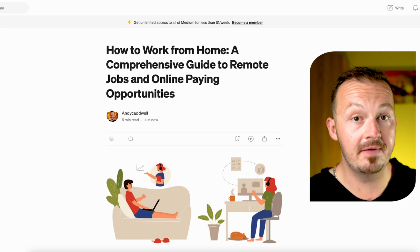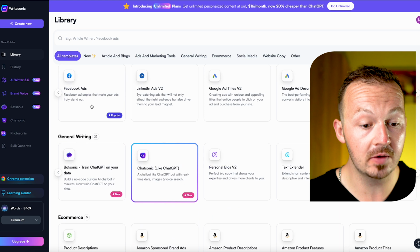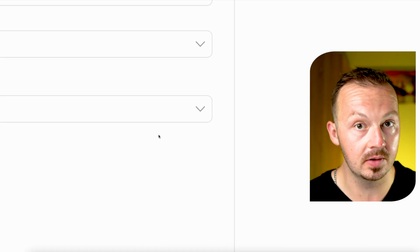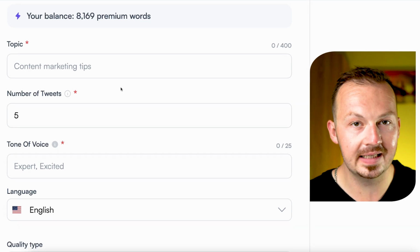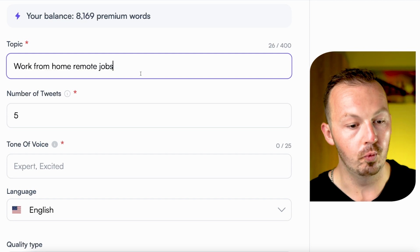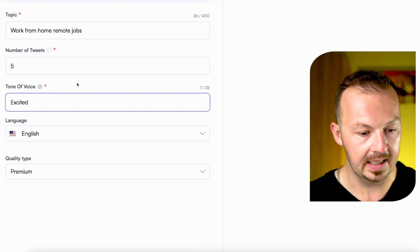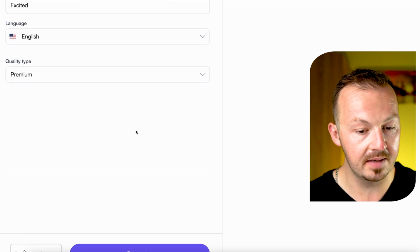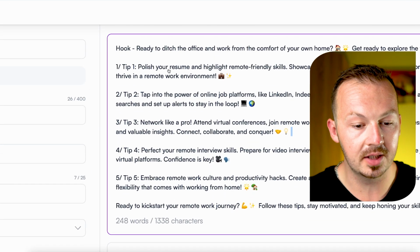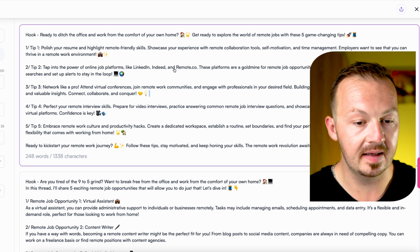Now the second traffic hack to boost this article is to go back to Sonic and find this Twitter Threads version 2. Click on that, and generate a couple of tweets using this AI in just a couple of clicks, just by typing a topic, which is going to be work from home remote jobs. Then I'm going to use tone of voice excited, language English, premium type, and click on generate. And as you can see right here, Sonic is going to generate a bunch of Twitter threads for you very easily, so you don't have to come up with anything like this yourself.